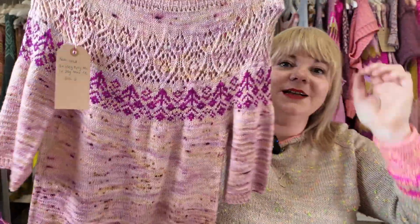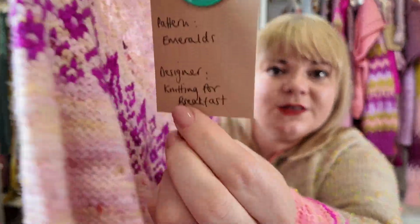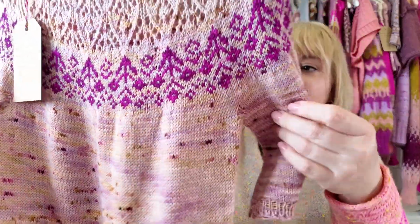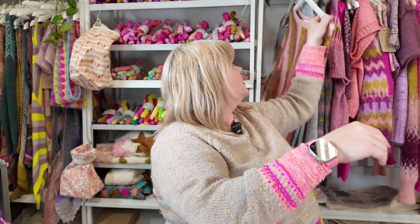Oh, I'm hoping this has a label. Phew. Another lovely summer tee. This is Emerald by Knitting for Breakfast. So it's got a bit of lace here and then some colour work, and then it was one of our limited edition yarns for the body, which is nice to see a bit of speckled.